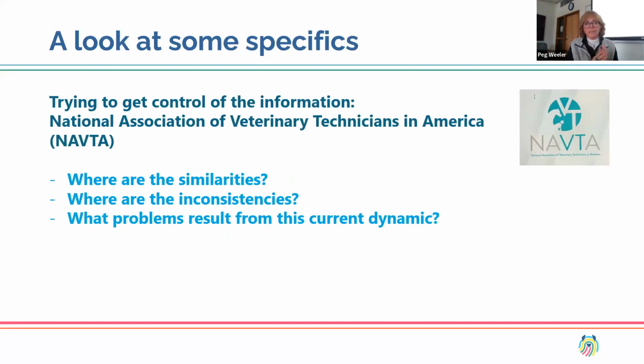Okay, so we'll look at some specifics. The National Association of Veterinary Technicians in America, or NAVTA, the primary professional association for veterinary technicians in this country, has really been trying to wrap their arms around this issue and figure out how they can advocate to fix it. How can we get this consistency in all 50 states? It's very difficult to see how we move this industry forward in terms of some of the really exciting initiatives out there for veterinary technology if we haven't gotten to this first level of assuring all of us across the country a safe and rewarding career. So we'll look at some of the similarities, the inconsistencies, and what problems can result from this current dynamic.